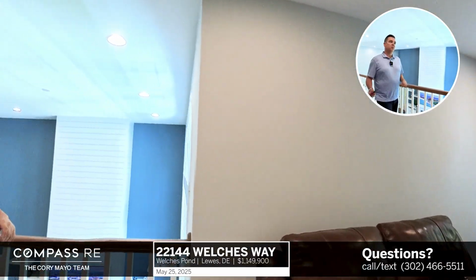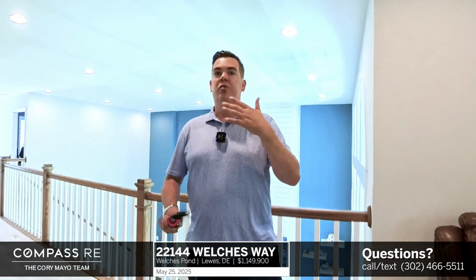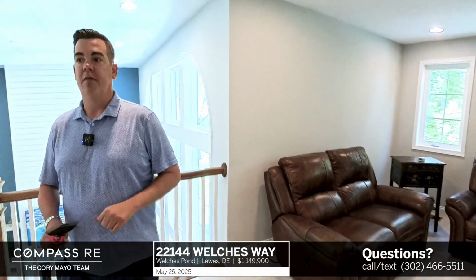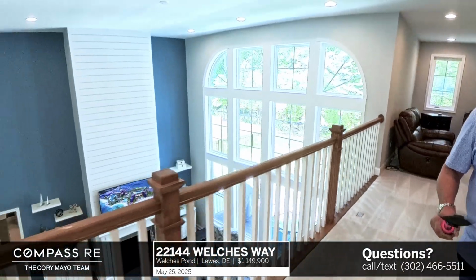Now the nice thing is the location of this rough-in. Should you decide that maybe you want to turn this into a bedroom later on, you could continue this wall straight across, and you would then continue to have a fan in that additional bedroom if you chose to do it that way.